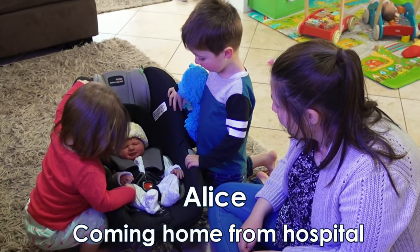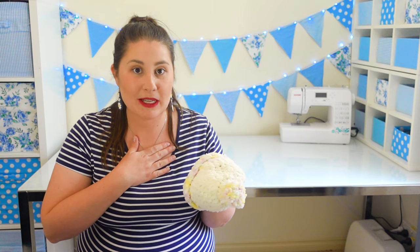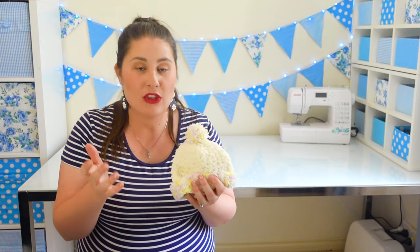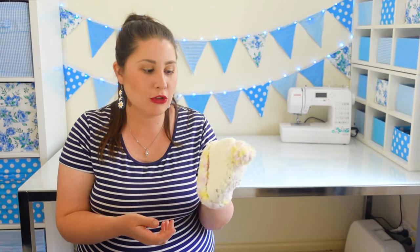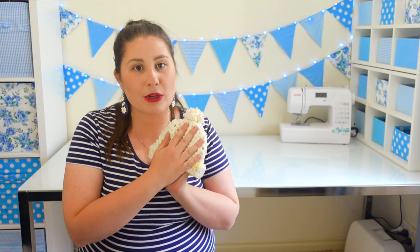And she's got the hat that we made. Such a sentimental thing. And for all of my kids, we have kept the hat that they wore in the hospital as a newborn, and it's just such a beautiful sentimental piece to look back on and remember how small their little heads were. We've kept it in a little treasure box for each of our kids.